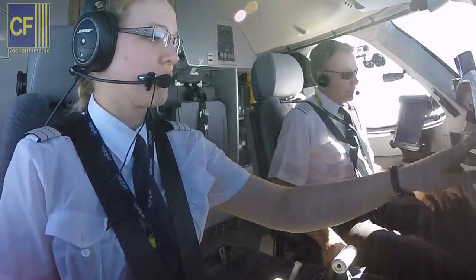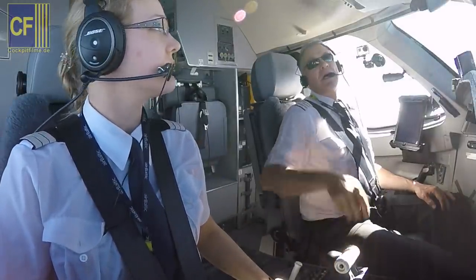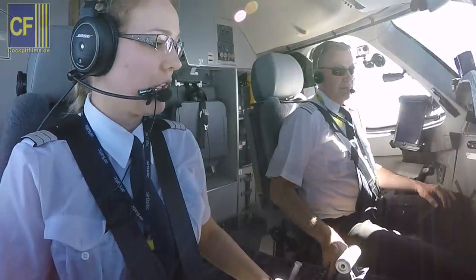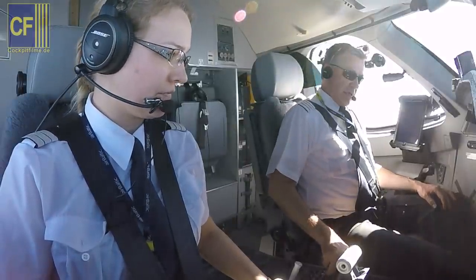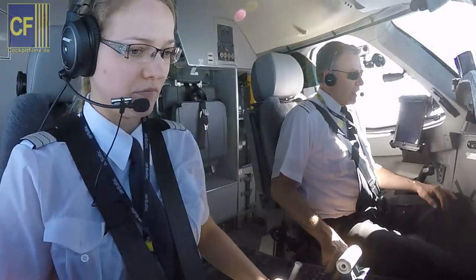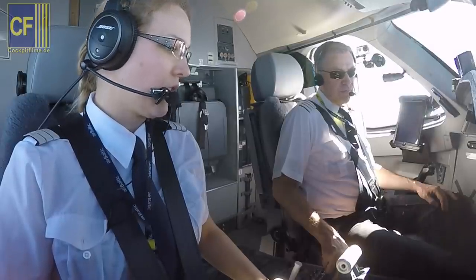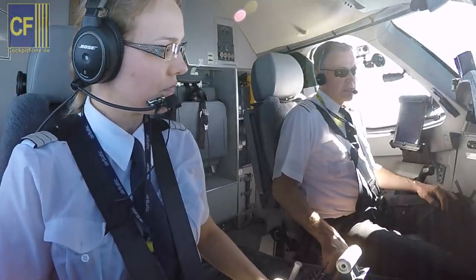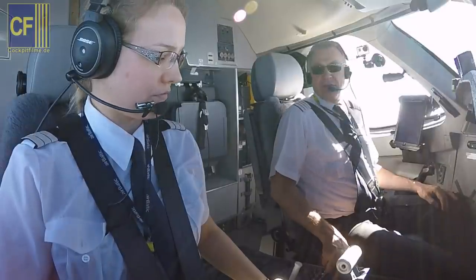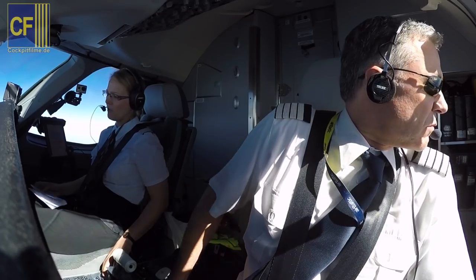Descent approach checklist. Anti-ice and wind correct on 438. Radar contact, flight level 360. Direct panel set. 880 set. Subject 231. Fly direct to Matex, I guess. Panel 160. If you have no questions. I have no questions. Ground handling, Air Baltic 7747. Good morning.